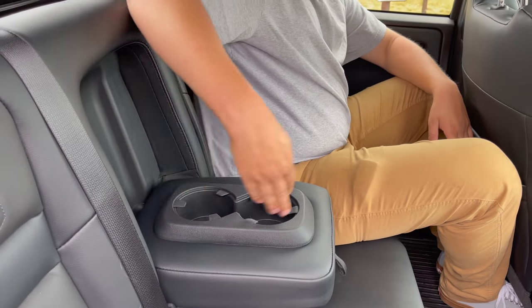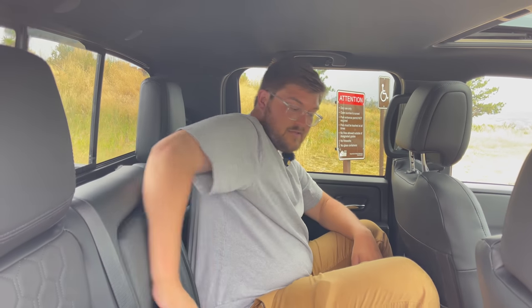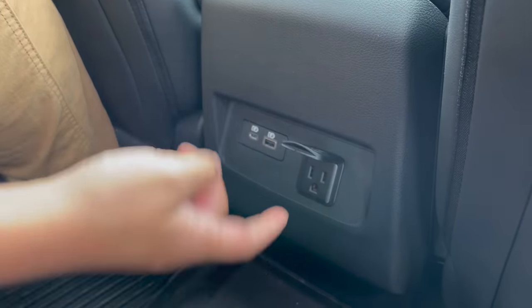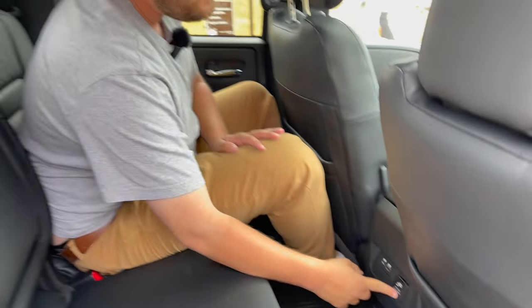Going to put a car seat back here. That's totally fine. Nice center armrest with two beefy big cup holders. That seems pretty sturdy. So definitely a fan of that for sure. Also, you have USB-C and USB-A here. And then also another 400 watt, 120 volt NEMA 5-15 wall outlet.